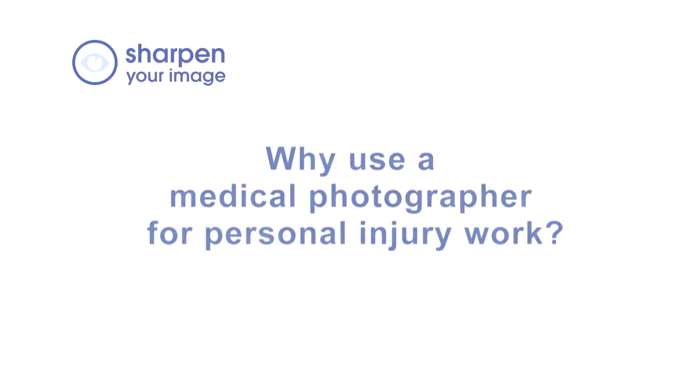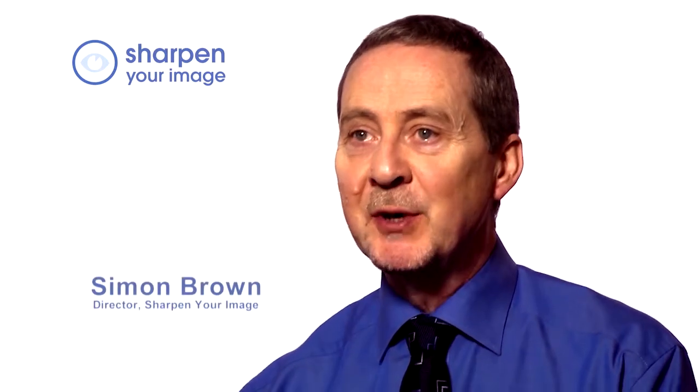A personal injury case is basically a medical case. It might be that the claimant has experienced physical trauma resulting in scarring or a deformed limb. It could be a medical negligence case where the claimant has been treated incorrectly or has been left with unnecessary scars or trauma to the skin. Now, in all these cases, it makes sense to use a qualified and registered medical photographer.